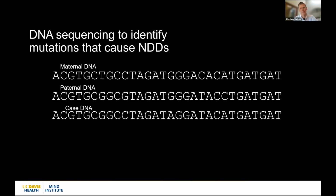And so to give a sense of what this looks like, this is a very simplified schematic of searching for mutations. But if we have a case and we have the DNA from the patient or the case as well as the biological parents, we can find which mutations or which sequence changes, so changes to the DNA bases, are present and whether they were inherited from one of the parents or not. So here in white in the case are all the bases that are non-changing. So humans in general share most of our bases. There are some estimates of around 1 in 1,000 bases will be different between two individuals in our genome.